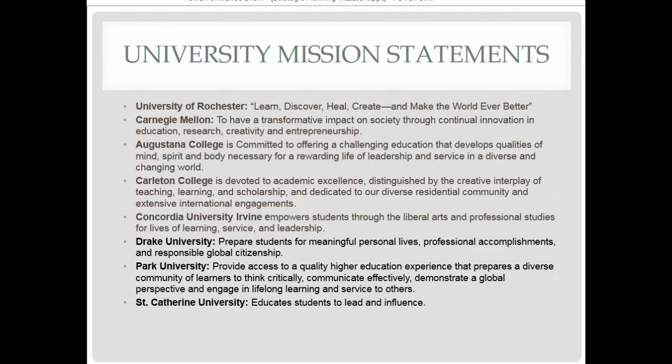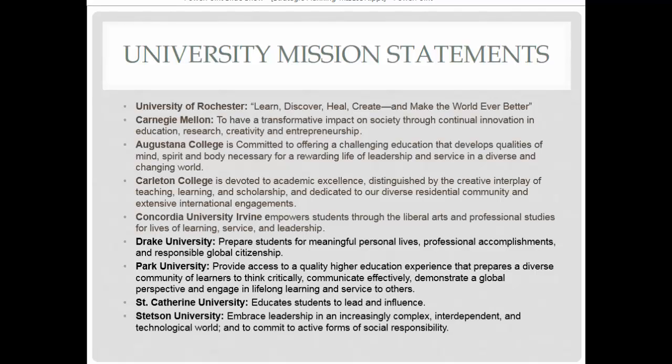St. Catherine's University: educate students to lead and influence. And Stetson University, where President Petroskevich came from: embrace leadership in an increasingly complex, interdependent, and technological world, and commit to active forms of social responsibility. So these are all one-sentence mission statements that make large claims, but also distinguish a little bit between universities and encapsulate some of the core values that the universities have.